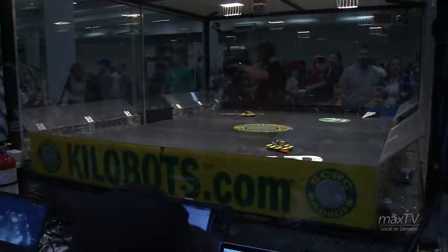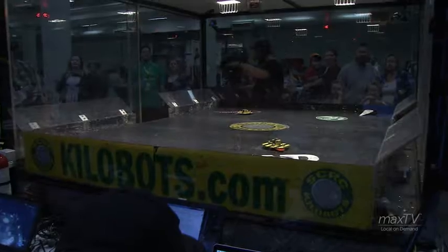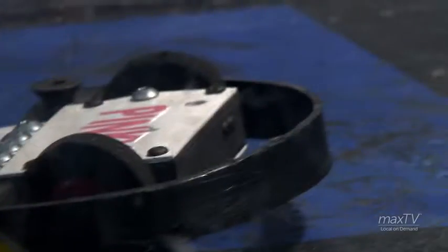The decision is unanimous. The win will go to Pinky. Congratulations, Kayla. Kayla definitely showed very good control of her robot in that fight, getting a good handle on how to use that low wedge to get underneath her opponent and push them towards the side.